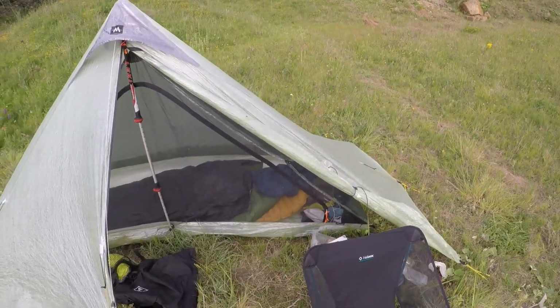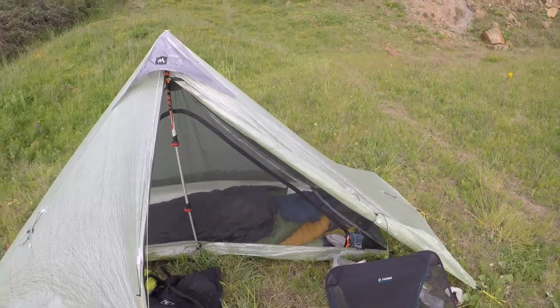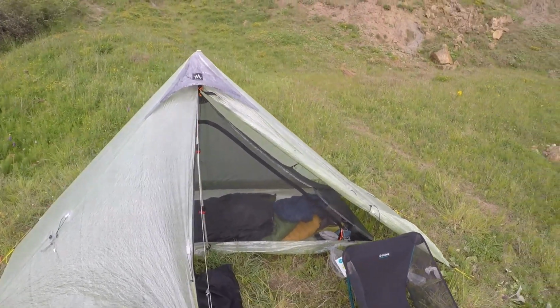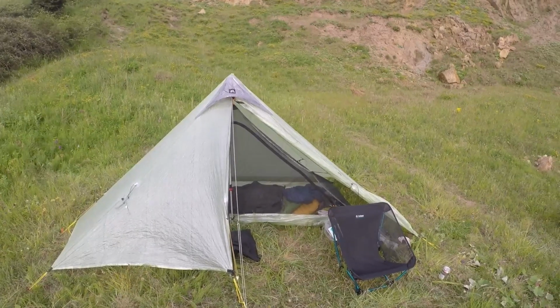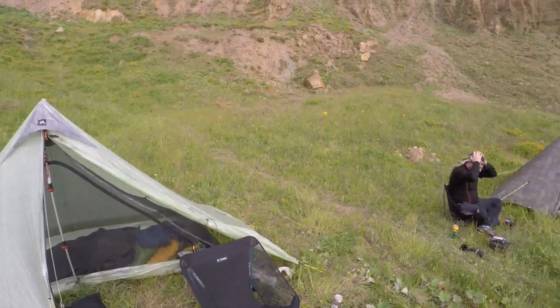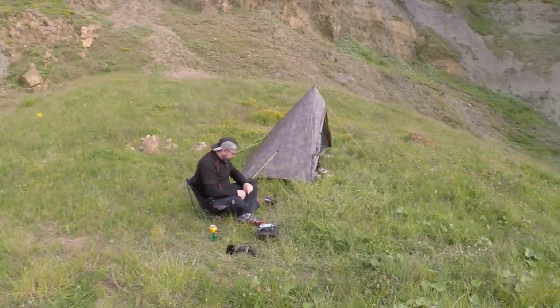So the mat I've got with me is the Thermarest NeoAir XLite. I've actually got an UberLite coming in the post, so I'll be looking forward to trying that out. It's about 100 grams lighter. Insulation is not as good, but for summer I think it'll be perfect.